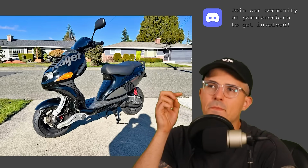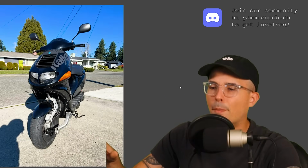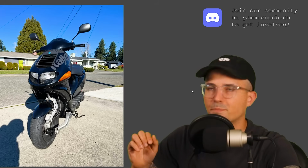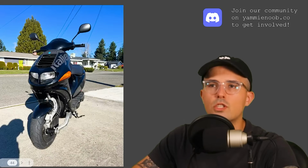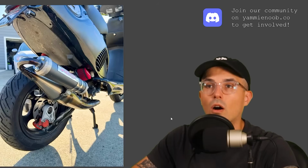Whoa! Look at this little rocket ship. Every time I see a hopped up little 2-stroke scooter, I just always think of Valentino Rossi in the pits in the early 2000s, just doing wheelies on the little 2-stroke scooters. These are a phenomenon in Europe. People love these crazy little 2-stroke scooters. Look at the front end on this thing. Single-sided swing arm front end. I don't think I've ever seen anything quite like that on a scooter.